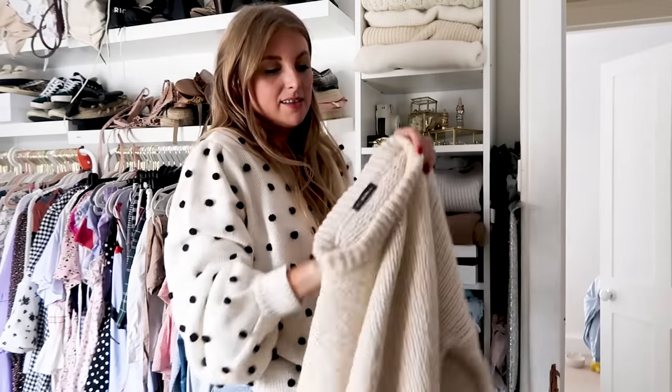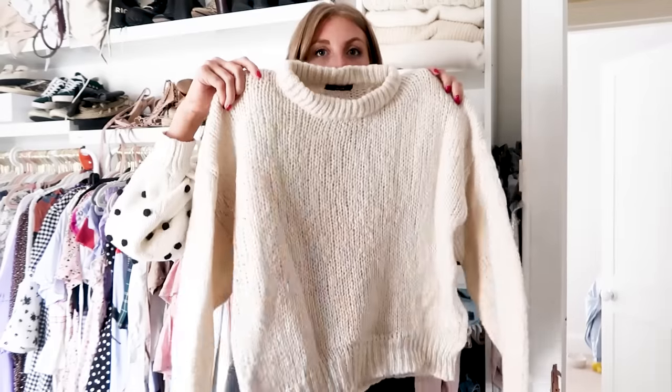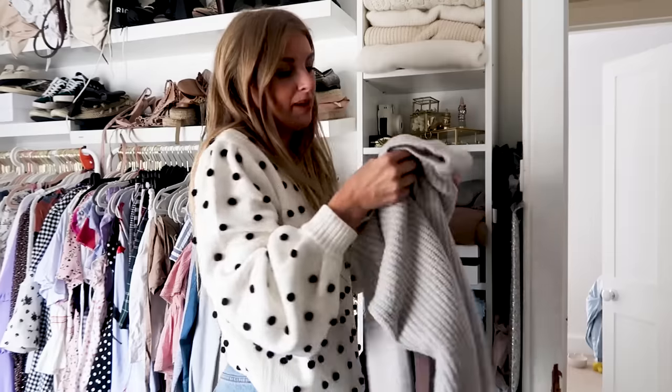I have this knit, which I do really like, but I'm going to put it in a maybe. It's really nice, but I'm going to put it in a maybe. This one I'm going to get rid of because Lauren gave it to me and I've not worn it. So I'm going to get rid of that.